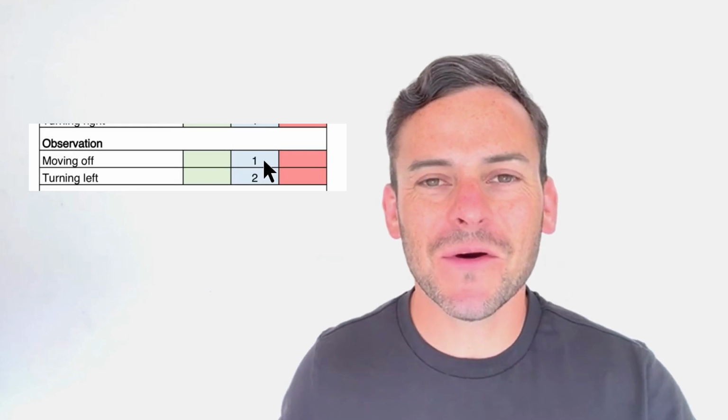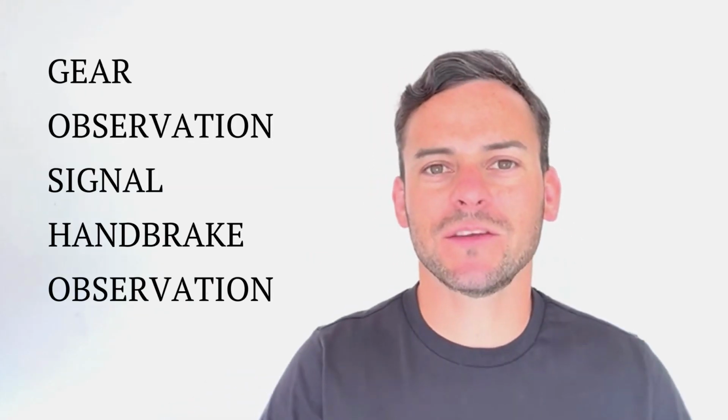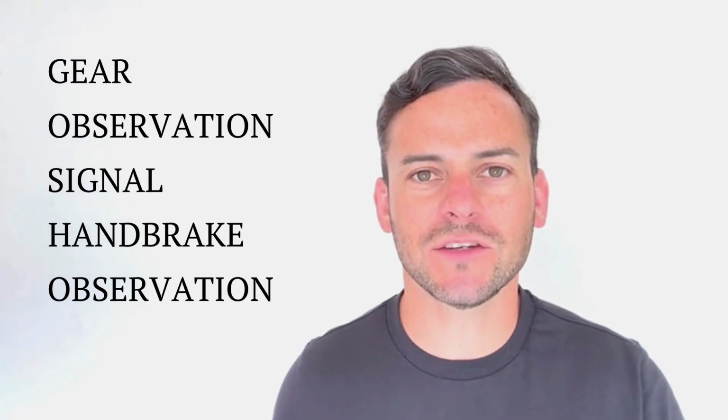Next we see they got a grade 2 for observation moving off in park position. So if you've seen any of my content before, you know how much I use GOSHO: gear, observation, signal, handbrake, observation.